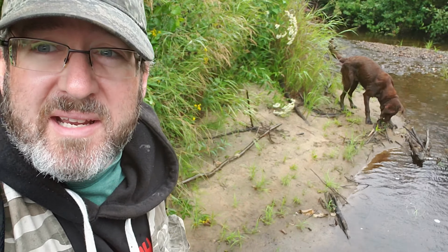Just out doing some trout fishing today, guys, but I'm also here Bigfooting. I'm miles down the river with the dog, and all these sandbanks that we come to, we're checking, we're looking for tracks. This is the spawn for trout, right? So this would be a perfect time. The season's still open. But the trout are coming up already.